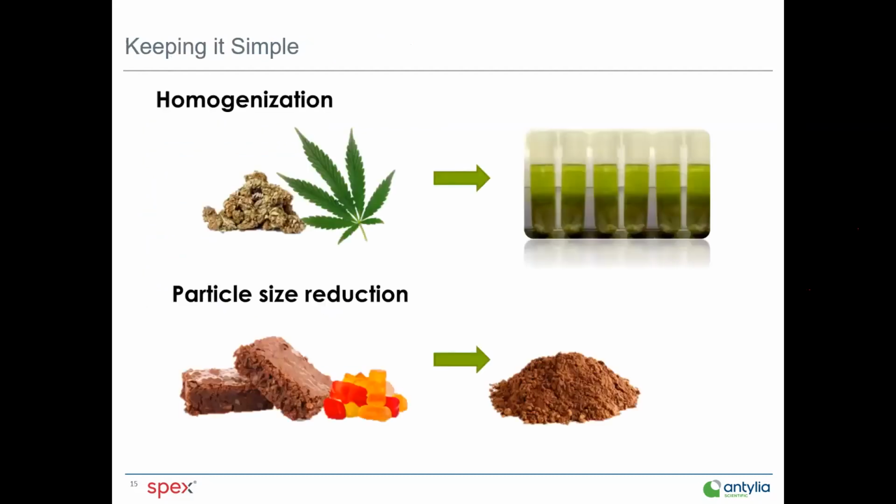Okay, and then we want to try to keep it simple. As you can see, here are some before and after pictures of homogenization. I believe we ground hemp in those vials, where everything looks the same. You have the same amount of sample, it's the same color, it's consistent across the board. With the particle size reduction with the brownies and the gummies, that is a picture of the ground brownies right there. You just want to make sure that everything is ground to a fine powder, so that when you do your extractions, everything is reliable.